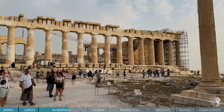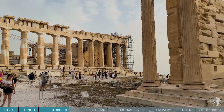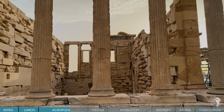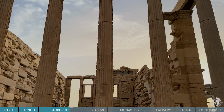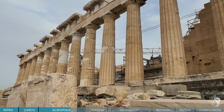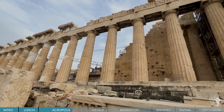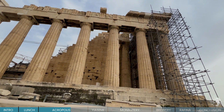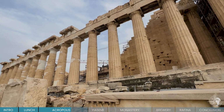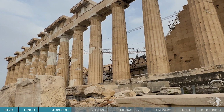Once vibrantly painted in red, blue, and gold, the Parthenon has undergone multiple transformations over centuries, serving as a Christian church, a mosque, and even an ammunition depot. Tragically damaged in 1687, its legacy also includes the removal of many sculptures now housed in the British Museum, sparking ongoing debate over their return to Greece.